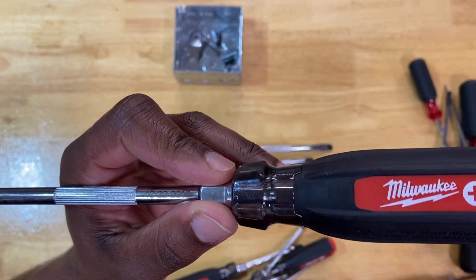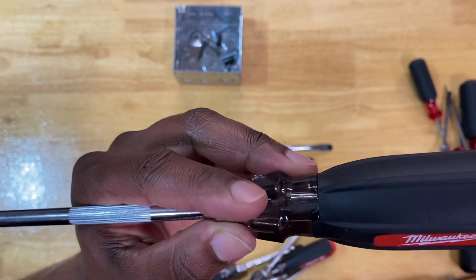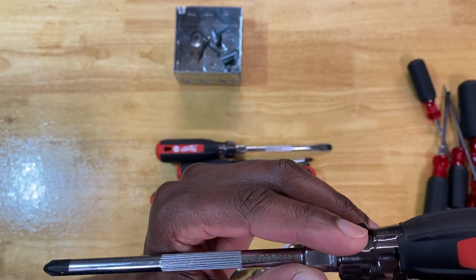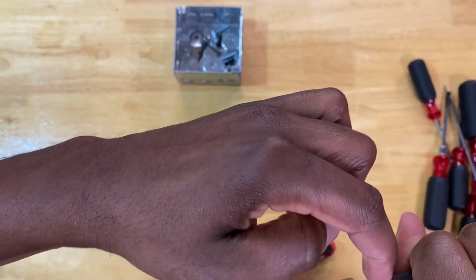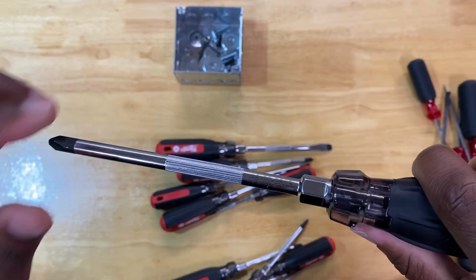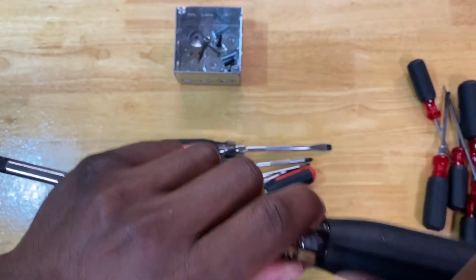It could have just been a poorly manufactured screwdriver, and it just happened to fail. But it failed right here, guys, between this plastic piece on the body and the rubber handle. It cracked right there all the way through. And I didn't know when it cracked. I went to use it to work on a fire alarm device, and I'm just twisting like this, what the heck is going on? And it's just stripping and stripping and stripping.